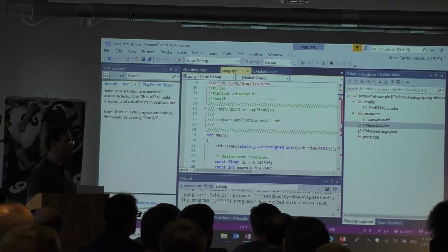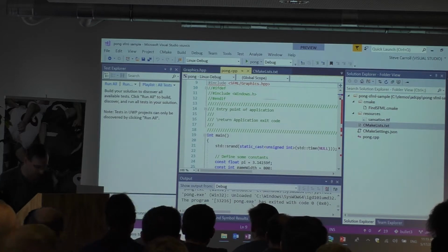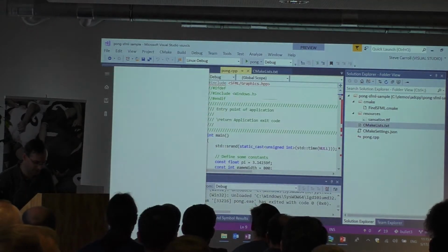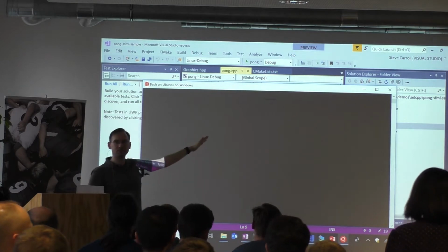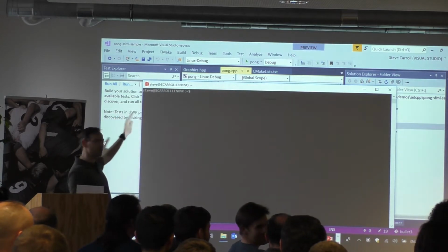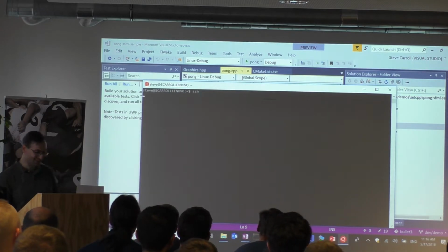So can I also use the Linux subsystem? Yes. And actually, while it's syncing, let me do this. The Windows subsystem for Linux is really cool, and you can do this, guys. It's great.